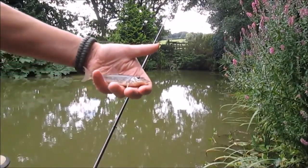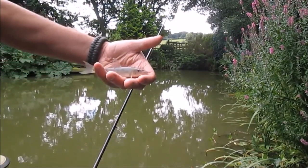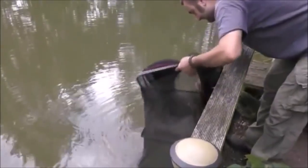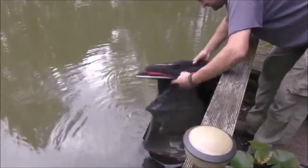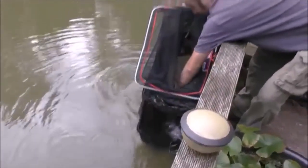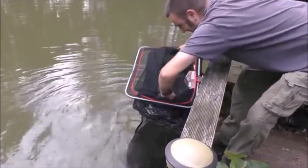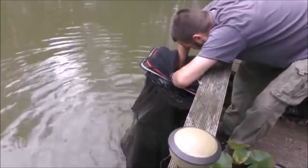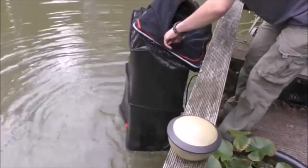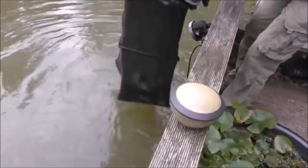Another lovely little gudgeon. God, it's a long keep net. There's handles in the bottom of the bag. Oh, some canny fish.